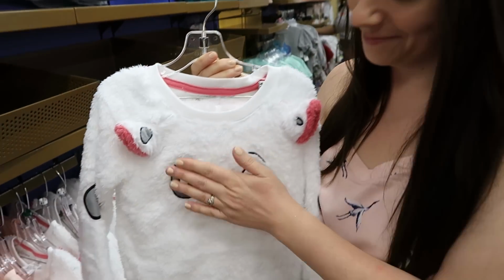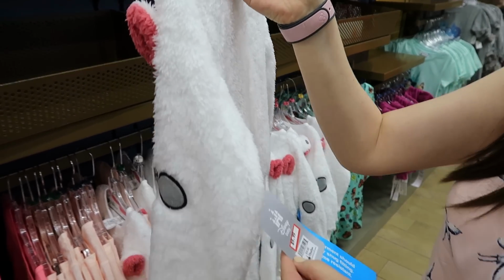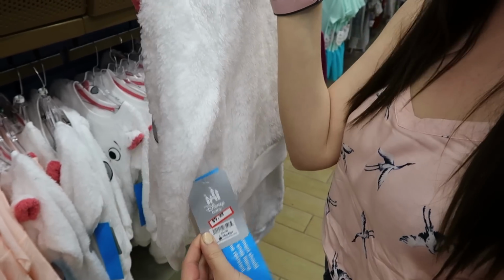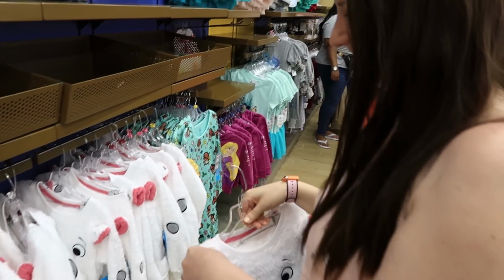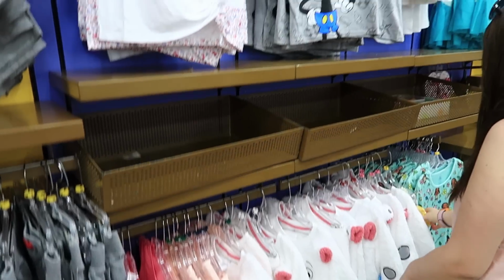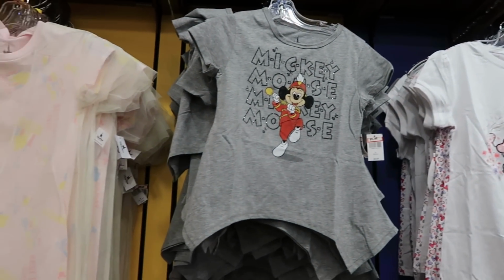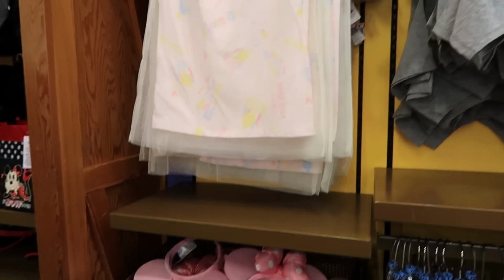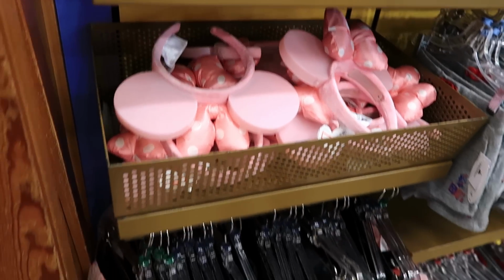Oh my goodness, that is too cute. How much is that? I don't know, but I want to buy it for someone. $9.99. That is insane. Wow. I want it. You can pick up such good bargains in this character warehouse at the outlets, like even the stuff they're selling in the parks as well. Ears there, light up ones.